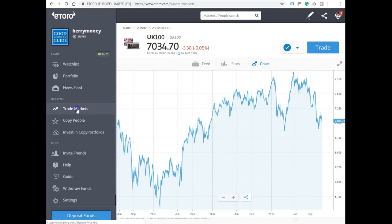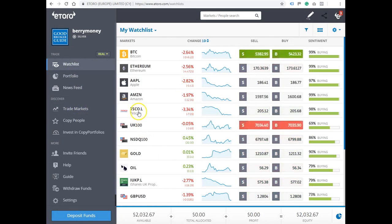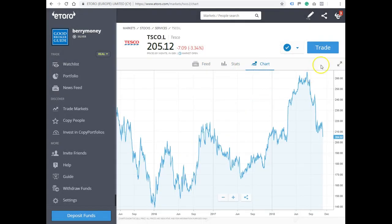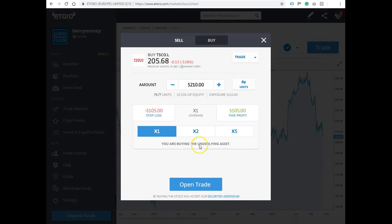One interesting feature, actually, we'll have a look at stocks here. Let's find a good one. Tesco, for example, is that when you're trading, you can either trade as a physical stock, so you're actually buying the underlying asset if you're an investor, which is quite handy, which means you've got no leverage. You're not using margin. You're paying full price for the stock, or you can choose to trade on leverage. So the higher your risk appetite, the higher leverage you can use.